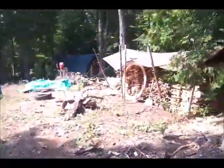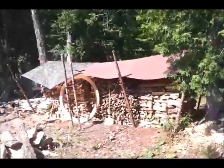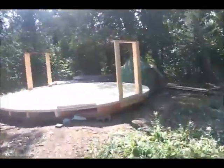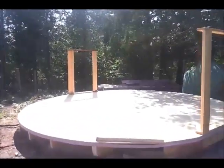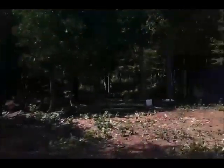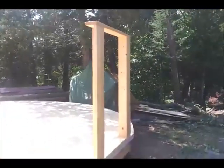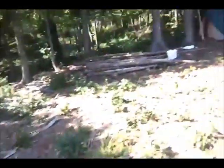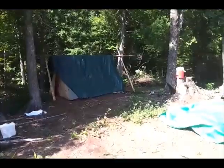So this is the winter firewood for our friends who just had a baby and are building a yurt. And here's their yurt platform. And that's my tent that blew over in the wind. I should probably take care of that. And there's a tent that they have set up temporarily.